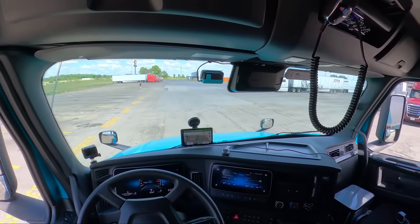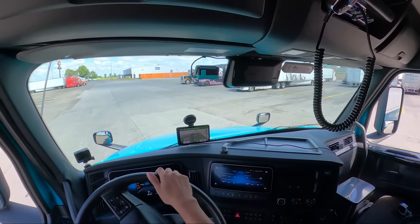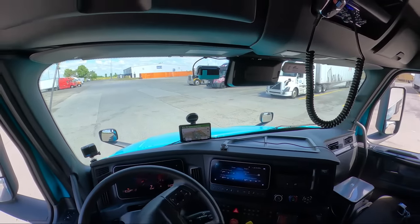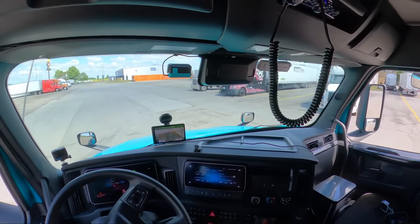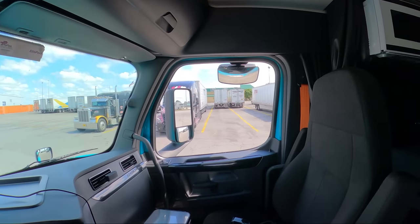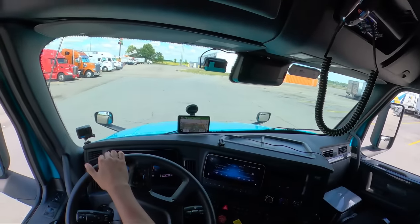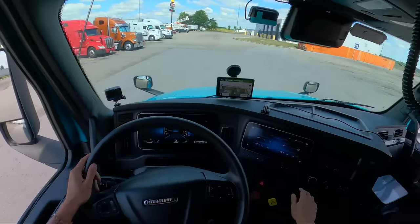Look at that truck. Look at this Freightliner. It's got like poker. Dude, that is so cool. Dude, look at that. That's amazing. It's got flowers on it. All right, here's parking. I was distracted. I'm gonna park next to this guy.